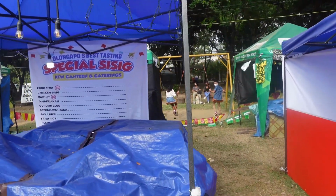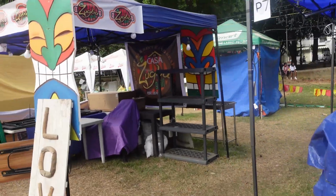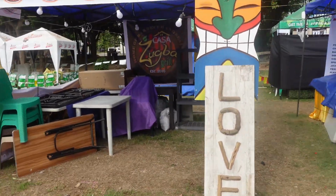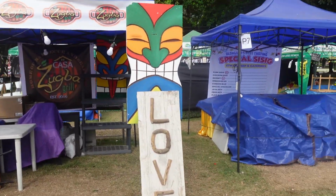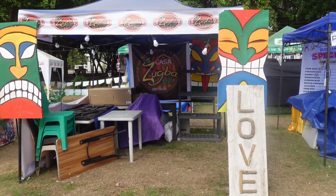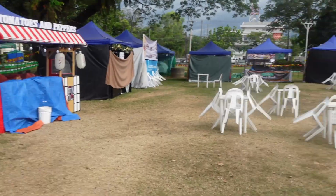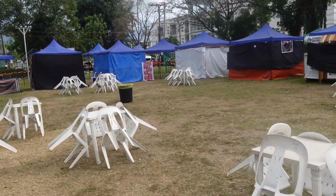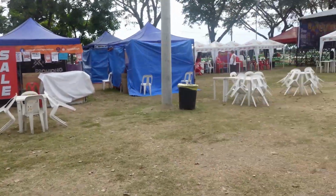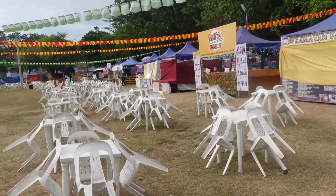KTW Canteen and Caterings right here. Zuba Grill. I think I did a video about this a while ago in Olongapo. They're off 6th Street. Very good place. So that place is here and many more, but I'll try to show you the actual event tonight. Just want to give you a glimpse of what's going on here. And that's pretty much it. This way it's set up, plenty of tables and everything else.